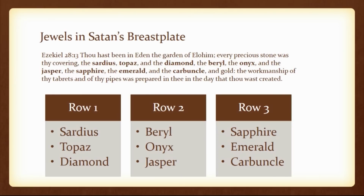So again, in Ezekiel 28, verse 13, it tells us that he was clothed, every precious stone was his covering. The sardius, the topaz, the diamond, the beryl, the onyx, the jasper, the sapphire, the emerald, and the carbuncle, and gold. The workmanship of thy tabrets and thy pipes was prepared in thee in the day thou wast created.